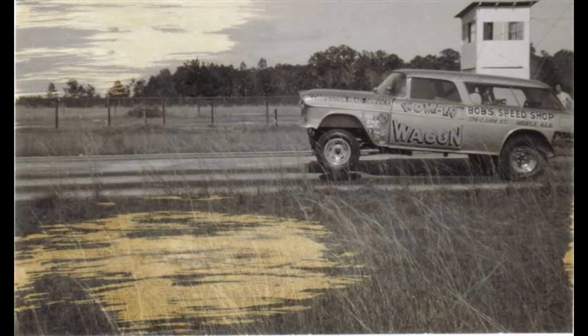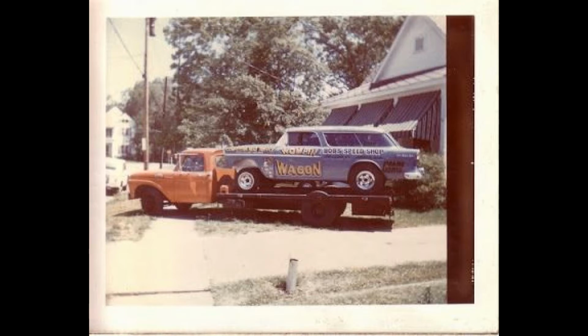But this car is still hooked up enough to pull the front wheels off the ground, like it always does. People like to watch it because it does a wheel stand. It puts on a good show. Randy does a good job driving it. Randy Griffiths is the driver. Nobody else drives it. I drove it one time, and I gave it back to him.